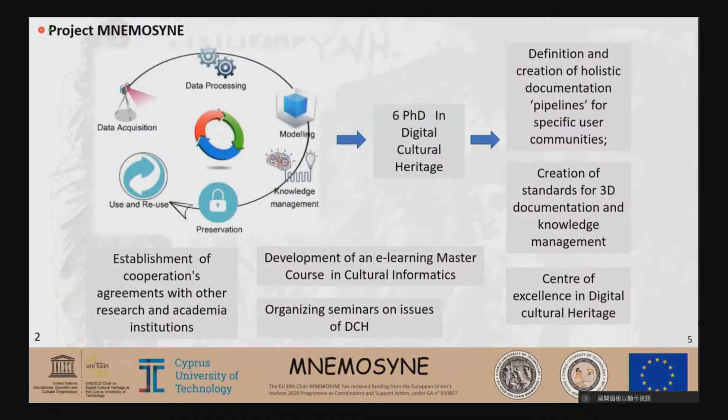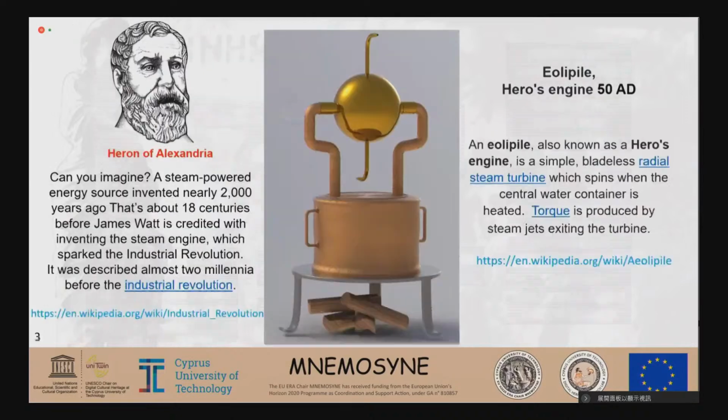One of the case studies of the Mnemosine project is the Antikythera mechanism. Before referring to the Antikythera mechanism, I would like to introduce you to some historic technological landmarks of ancient Greece, which under the right conditions could be the trigger for the Industrial Revolution many centuries earlier.